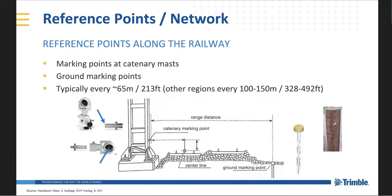Now when we start adding reference points, control points, a reference network, here's a picture where we usually recommend our users to put control points. So typically you have your catenary masts every 65, 200-something feet apart from each other. And if you install one of those bolt types we offer and coordinate those points, typically with a traverse with an optical total station, then you have very well lasting control points that are also very close to the track. So whenever you have work to do on the track, and if you need to push the trolley through and get a position for that trolley, those points are conveniently located, and you just need to put a prism on it and start measuring from your total station.